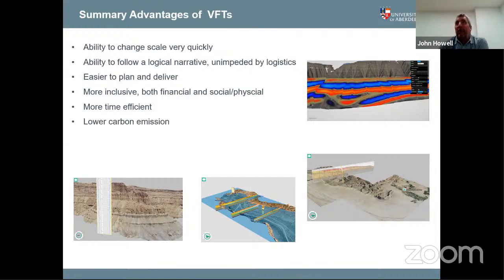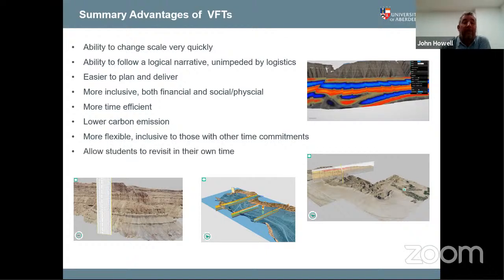It's good from a carbon perspective. We're not flying 20, 30 students to Utah. And it's more flexible with, you know, in between other time commitments. You literally turn up, you teach, and you're back home in the evening. And the good thing is that we make the trips available, so students can go back and revisit them at any point they want.